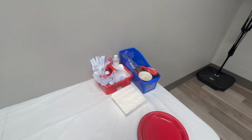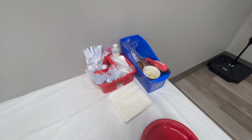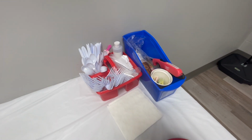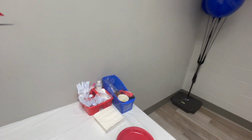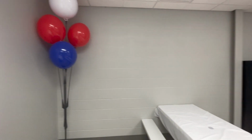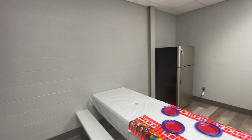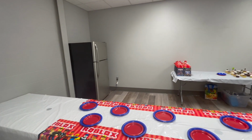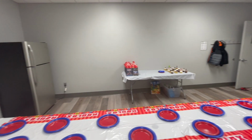I loved this red and blue bin setup with utensils and Splenda and a lighter, napkins, everything that we absolutely needed. So I didn't have to ask the host for much of anything. I loved these permanent red, white, and blue balloons. It made the room look really festive without me having to do anything. They had a nice fridge for water bottles, juice boxes, ice cream, cake, anything you could think of.